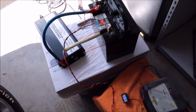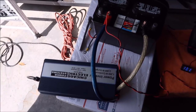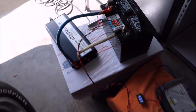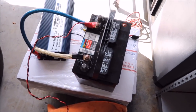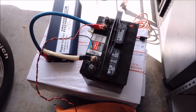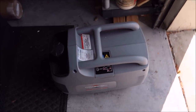They don't degas, so you can be in the same closed quarters with those batteries. Where these are concerned, I would not recommend it. So that's a basic setup. If you're going to get a battery, I would recommend at least 100 amp hours, if not more. And beyond that, I would also make sure it was an AGM battery if you want to put it inside your vehicle. But this right here is less costly than what I generally recommend to you guys.